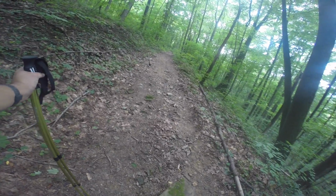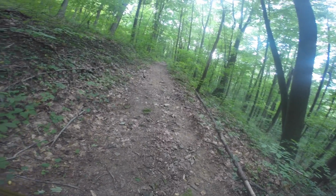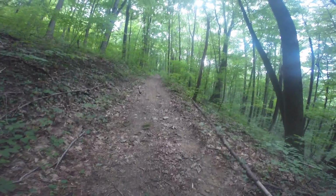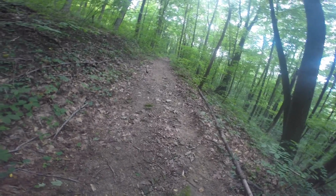Alright guys, another trail update for you. We hit the very bottom where the Kentuck meets the Jonathan Run Trail. I was going to hike a couple other trails, but I decided, you know what, I'm just going to hike this whole entire trail out and back. It's going to be just under 7 miles.